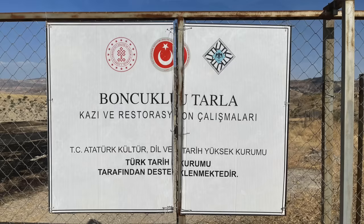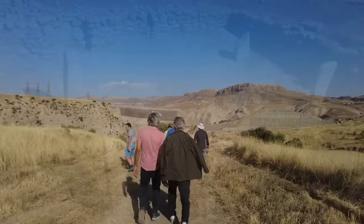Hey megalithomaniacs, so here we are at the remarkably ancient site of Boncuklu Tarla, and this dates back up to 13,000 years old. The archaeologist has given us special permission to come in here and have a look around.